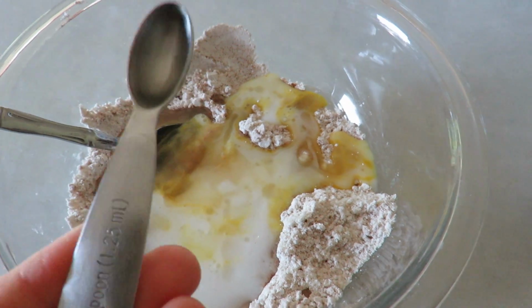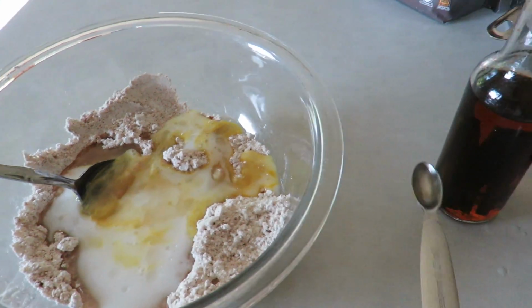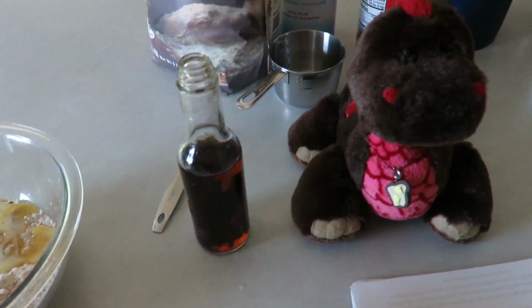I always think I want to lick it or something, and one time I actually did lick one of these measuring spoons, and that's when I remembered it's vodka.